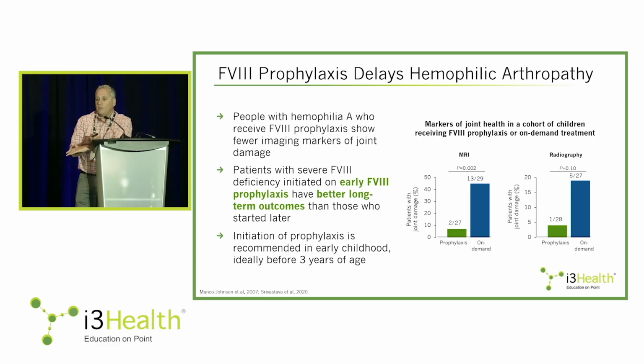I know there's some adult patients who still are sticking with on-demand treatment, but I think every patient in the U.S. with severe hemophilia should be on prophylaxis, and many patients with moderate hemophilia should be on prophylaxis because they also bleed frequently. And mild hemophilia, most patients may not need prophylaxis, but there's some that do as well.